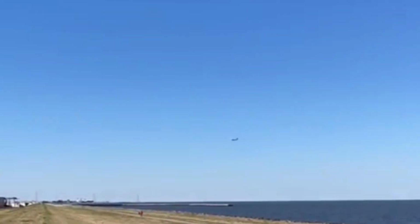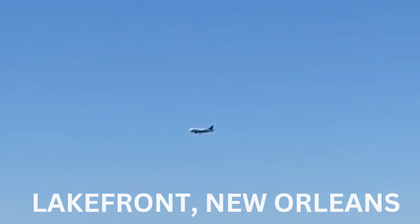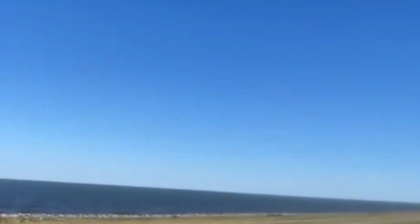Just another day at Sunbelt Roofs. Standing here on the lakefront of New Orleans. You can see a plane coming into MSY, New Orleans Airport, in Lake Pontchartrain. We're here on a new construction.